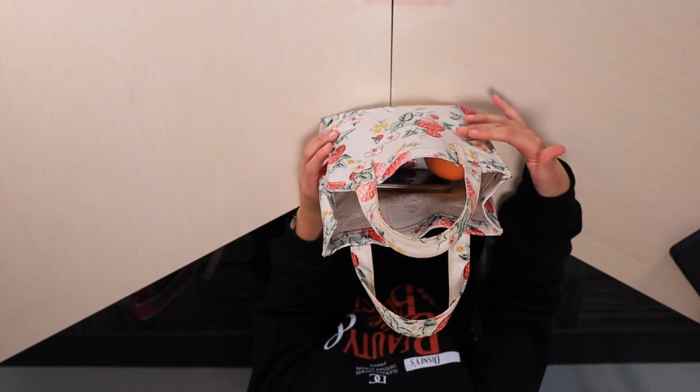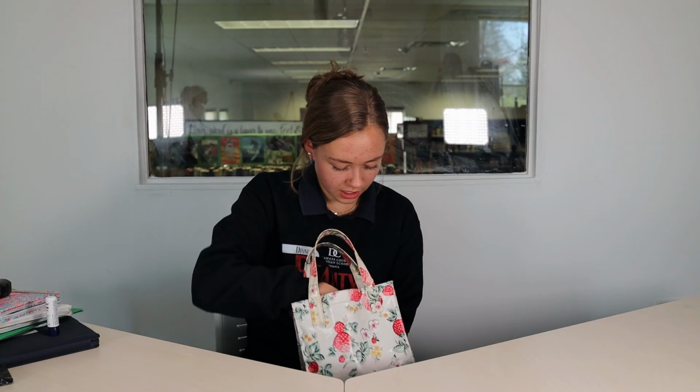And then finally I have my lunchbox. This is a lunchbox that I got in England from a brand called Cath Kidston. I've also had this for a while, but I like it because the material is easy to clean off, and it's just pretty cute. And so I usually just keep my lunch in here, and then I keep my phone in here.